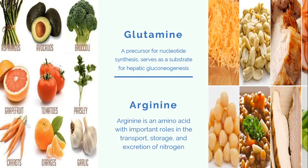Food rich in glutamine: beef, chicken, fish, dairy products, eggs, vegetables like beans, beets, cabbage, spinach, carrots, parsley, garlic, vegetable juices, and also wheat, papaya, brussels sprouts, and fruits like avocados, apples, and pears.